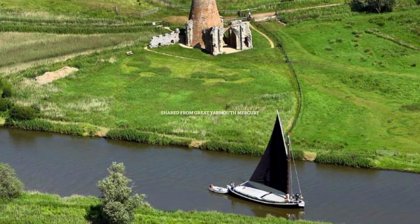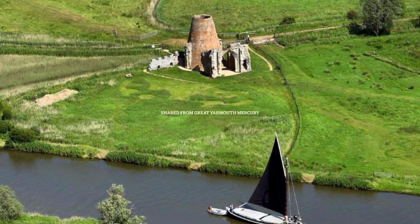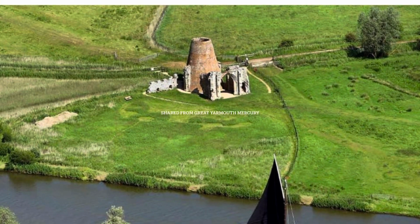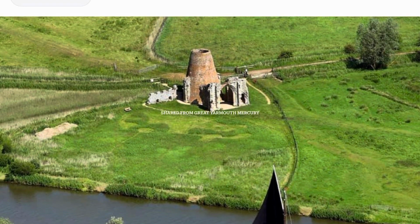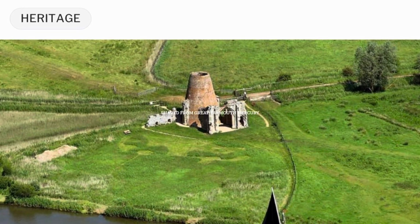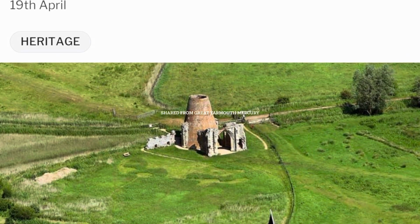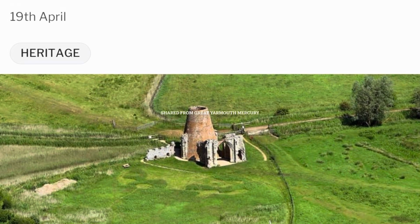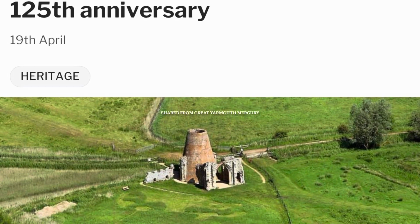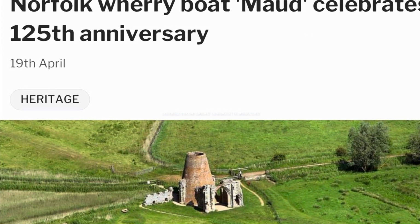Wherry Maud celebrates her 125th anniversary. Wherry Maud is one of only 2 surviving Norfolk trading wherries to sail on the Norfolk Broads. She has a black sail and was built in 1899. Back then, wherries were still an important part of the Broadland cargo transport system. They would carry up to 45 tonnes, and the items would be perhaps corn, bricks, reeds, straw, coal, sugar beet, and timber, all transported to wherever required. Further wonderful details about Maud's 125 years can be found in the write-up.